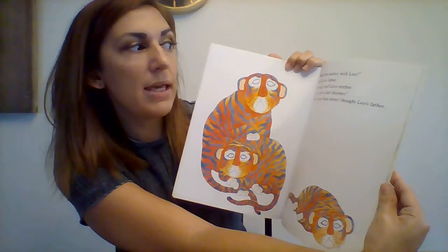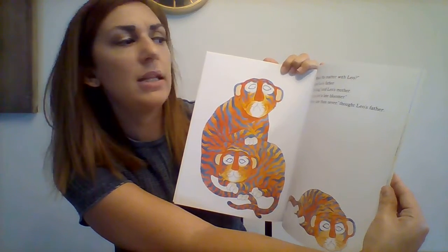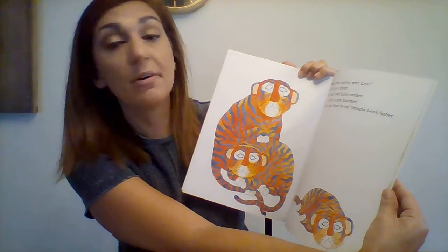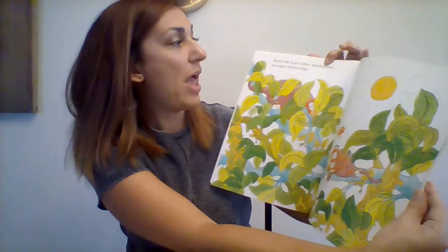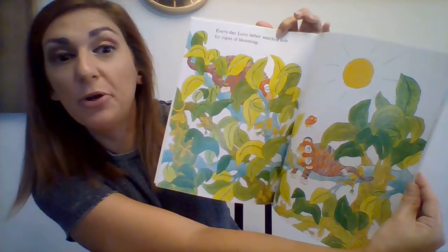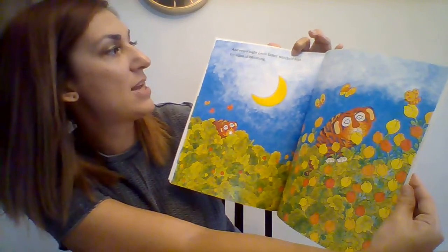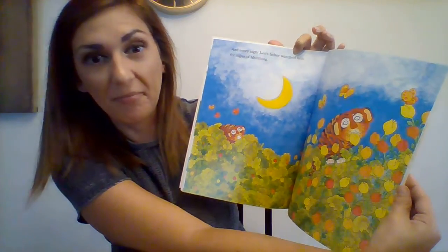What's the matter with Leo? Asked Leo's father. Nothing, said Leo's mother. Leo is just a late bloomer. Better late than never, thought Leo's father. Every day, Leo's father watched him for signs of blooming. And every night, Leo's father watched him for signs of blooming.